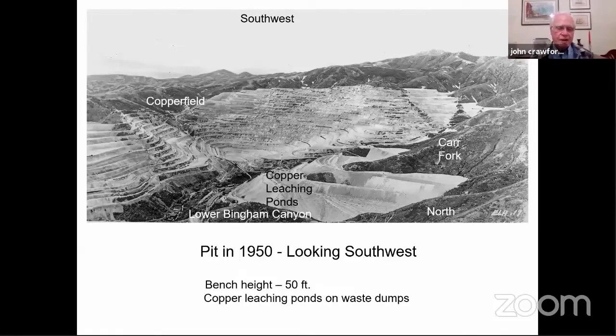So the best way to get leach copper over the years was to put new areas under leach and get that early flush. The inherent oxide content of this ore was only about 0.02 copper. And the bench heights, while they varied somewhat over the years, in the early days might vary from 50 to 75 feet, but by the time we get into this period, everything is pretty much a standard 50 foot.